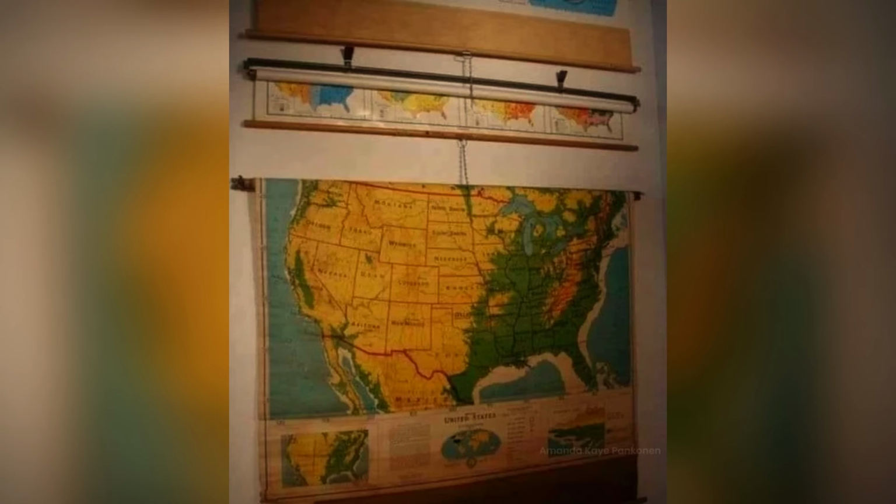Before Google Maps, teachers relied on pull-down maps hanging above their chalkboards for geography and history lessons. These maps were pulled down so students could learn about different locations and states. Now, teachers can quickly bring up map images on their computers and display them on the board via a projector.